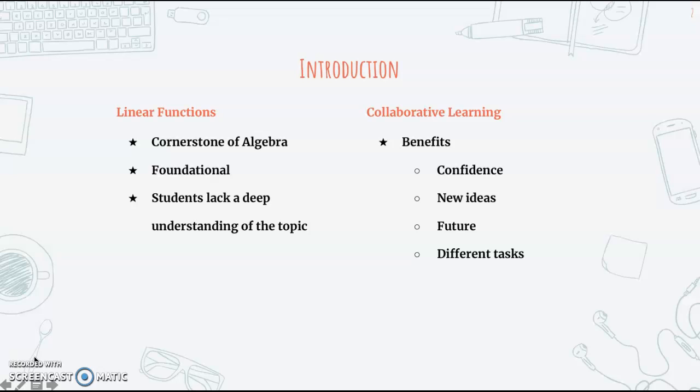So what I decided to do was have collaborative learning. The benefits of this are that it builds confidence in students. Working together builds new ideas. This is the future of our society, is collaborative work. And it provides different tasks. Not everything is always going to just be a worksheet with 30 problems. It's a lot of performance task based.